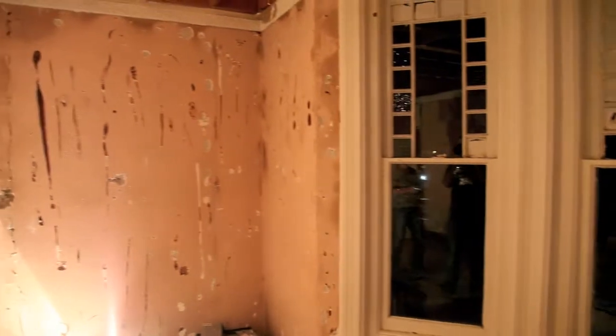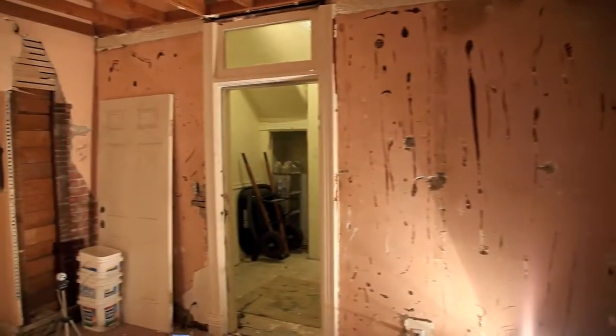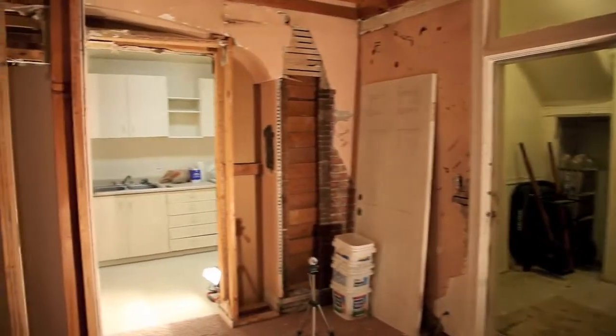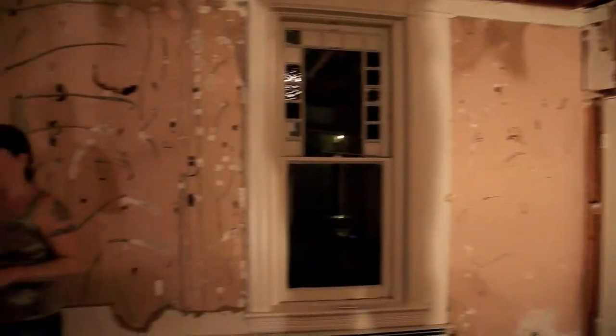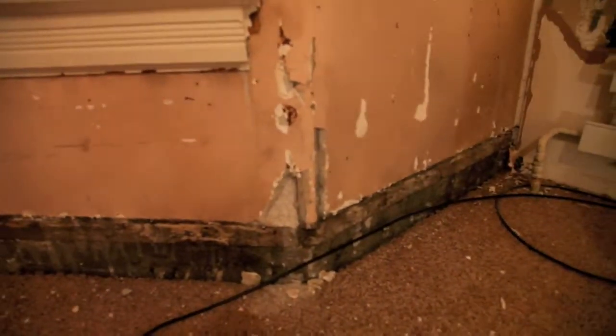And something really interesting that we discovered is that they used to do rounded corners, much like you'd see in new houses today. But they did them by placing a full round wooden bar in the corner, and then they just plastered up to it.